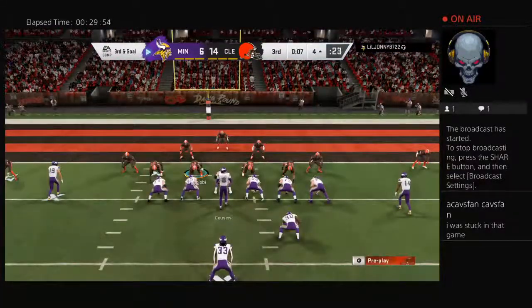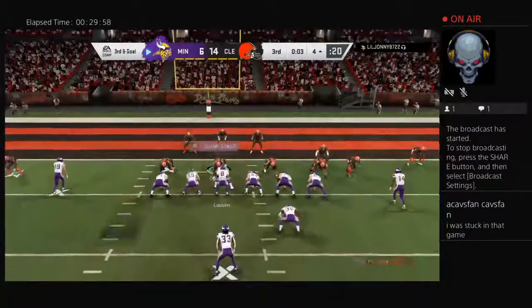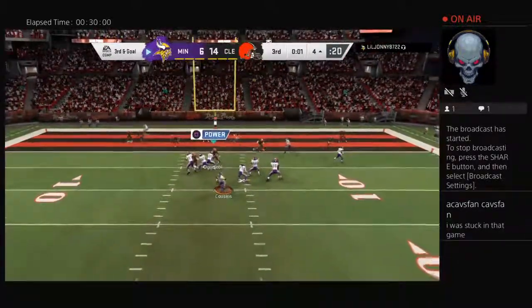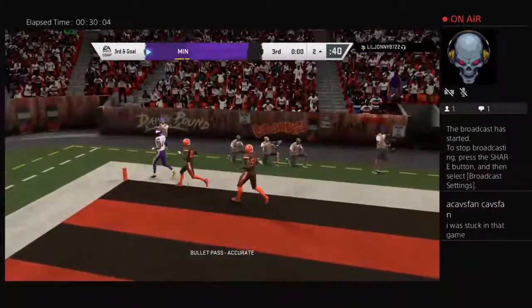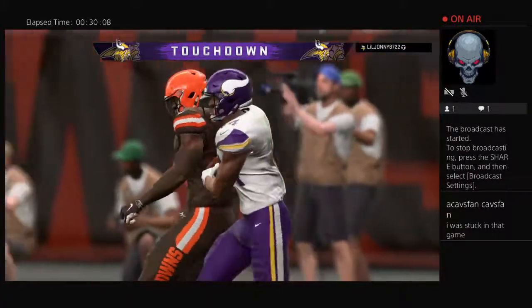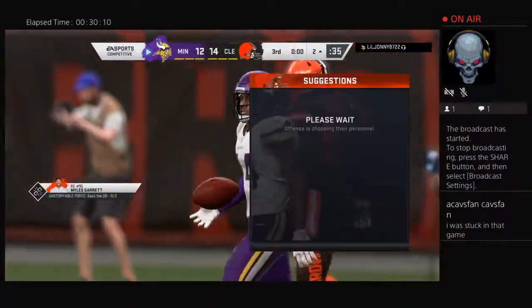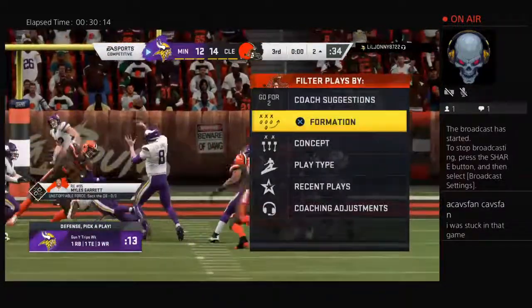Line of scrimmage at the 4. Here's 3rd and goal. To throw, Cousins. And that'll be caught by Diggs for a Minnesota touchdown. 4 yards on the touchdown grab as his guys have cut the lead down to 2.